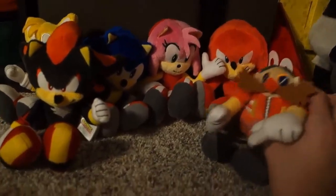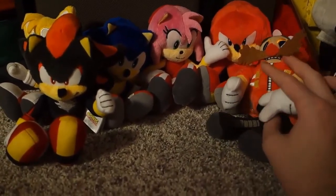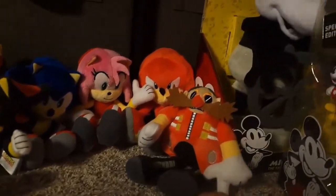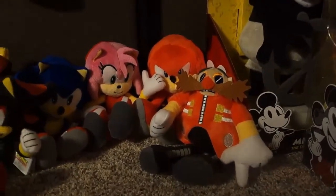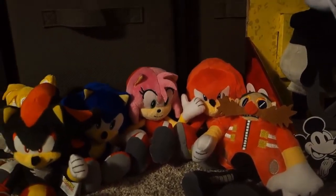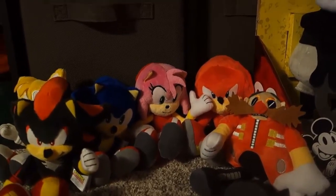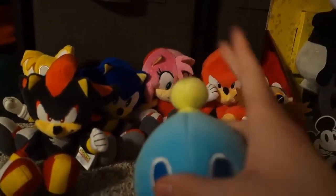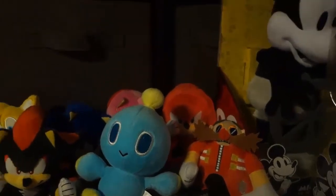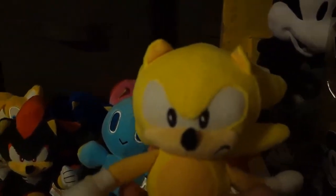Now, one thing I have a problem with these figures is that they're not that well scaled. And when it comes to Dr. Eggman, this is definitely no exception. But at least they look a lot better than most retail plushes you see. And then there is Chow. And then there's my only classic plush, the Supersonic plush.